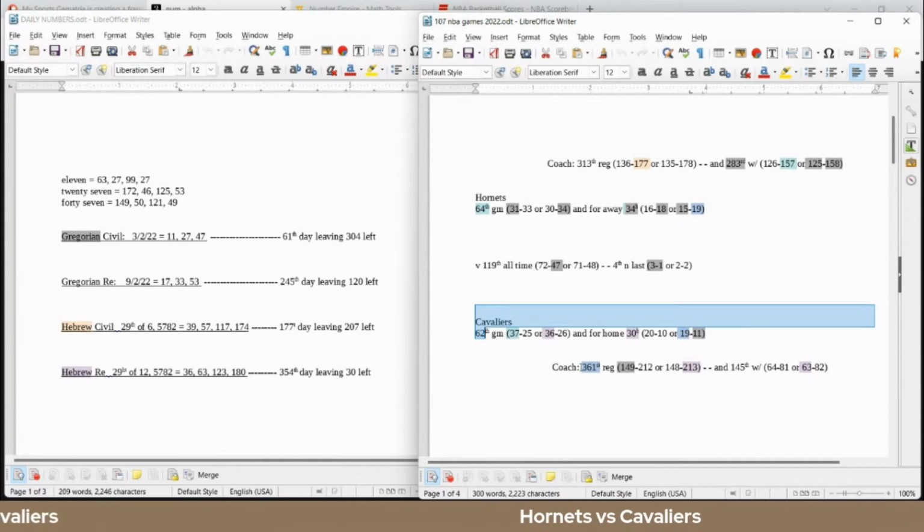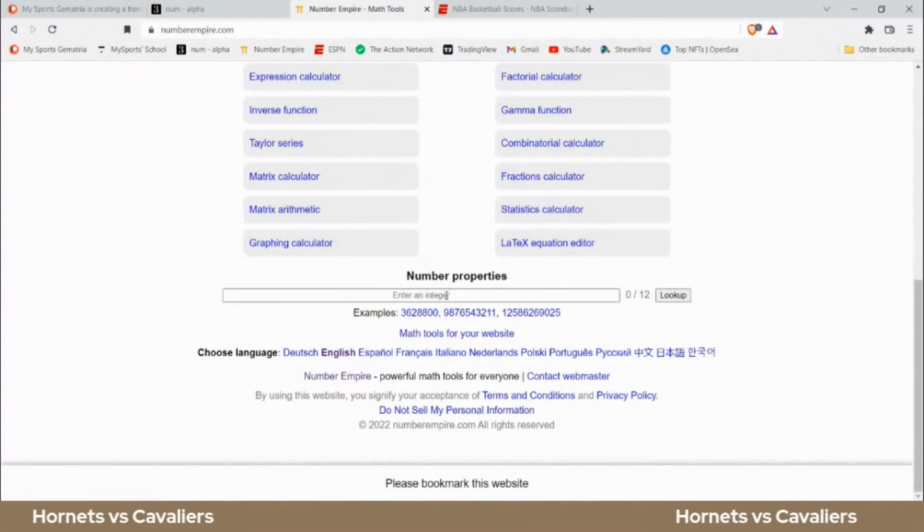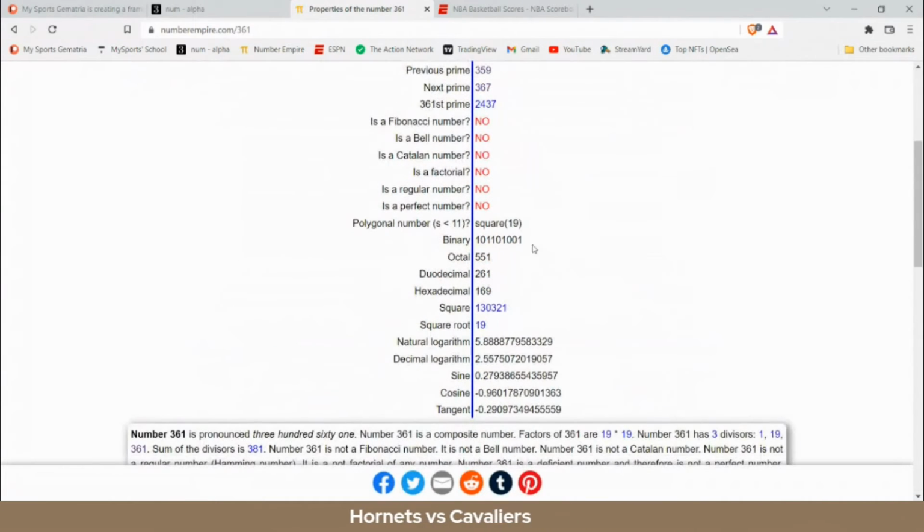The Cavaliers, this is their coach's 361st regular season game for his career. 361 is the 19th triangular number, or it has a square root of 19. One of the two. Let's find out. It has a square root of 19.